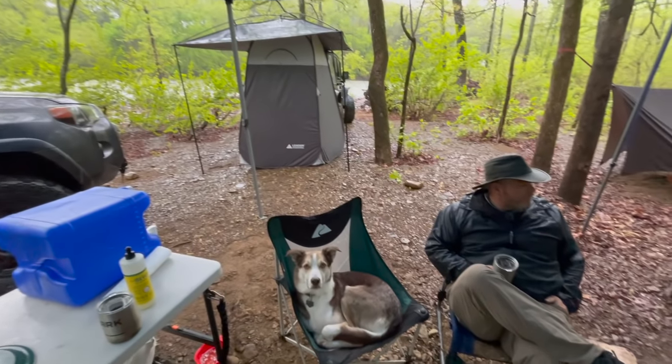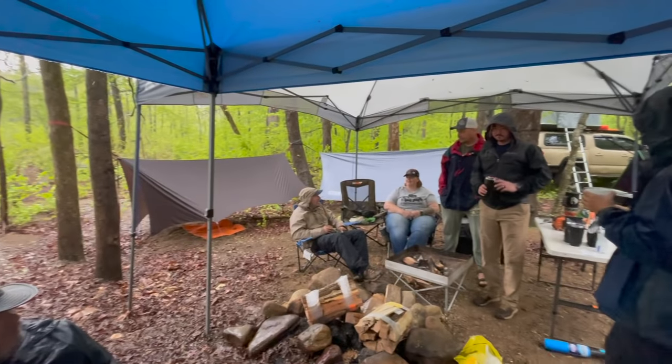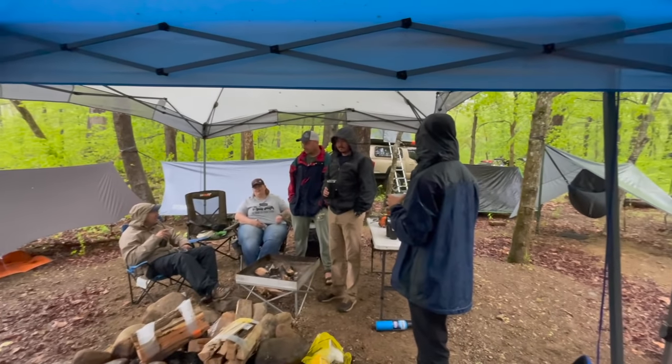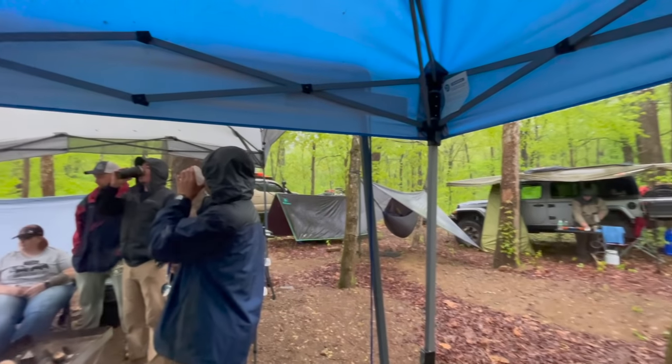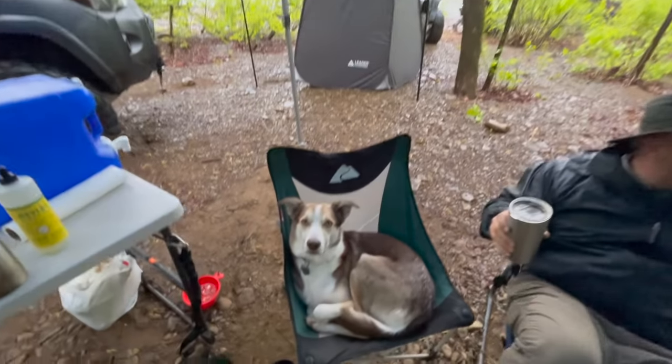Good morning, guys. It's been raining nonstop all night. It's about 8 a.m., and it's still raining pretty good. But we still slept pretty good. Kona slept in the truck. He's just chilling.